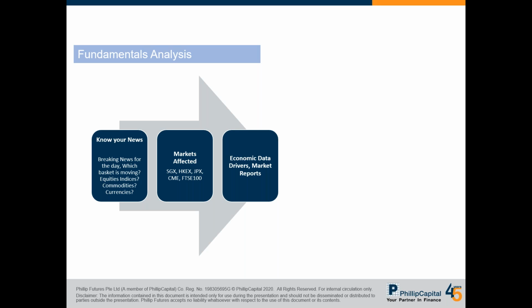However, you need to bear in mind the key drivers for the market. Like I mentioned, right now everyone is just looking at positive vaccine development. This far outweighs everything, whether it's poor economic data or the government pumping in too much money. The investors are very focused on positive vaccine developments.